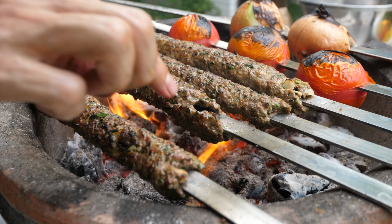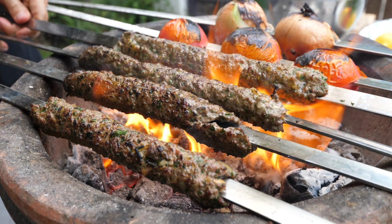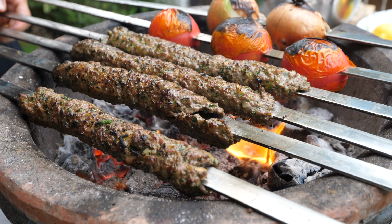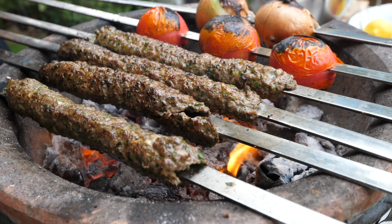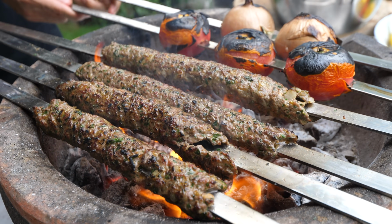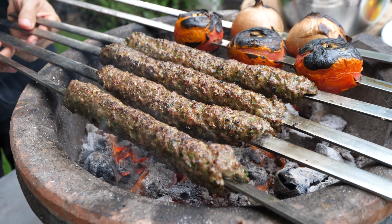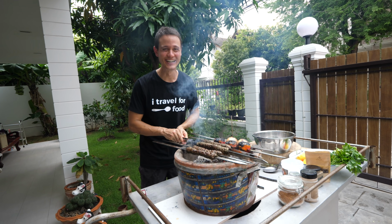Look, the kebab started kind of peeling back from the skewer, which you don't want to happen. So you want to really form them on closer. Oh, that smells incredible though. The fat is oozing, the fat is dripping. Oh man, they cook really fast though. Tomatoes, that's what we want with the tomatoes and the onions too, to just blacken. Oh, that's some fatty lamb. Oh man, it smells so good.